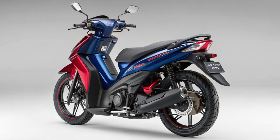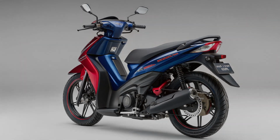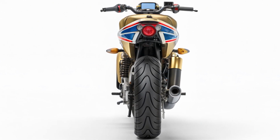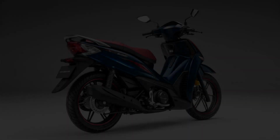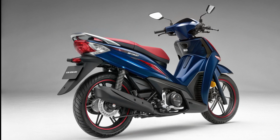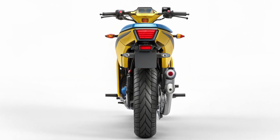In a motorcycle market that's constantly evolving with high-tech features, touchscreen dashboards, and hefty price tags, the Honda Wave remains a breath of fresh air. It doesn't try to be flashy, it just works. That quiet reliability has earned it a massive following and makes it a practical choice even in 2025 and beyond. For those who believe in value, longevity, and practicality over gimmicks, the Wave continues to be a clear winner.